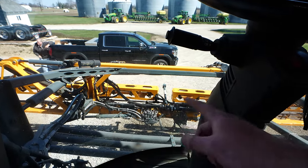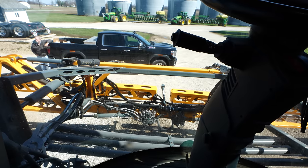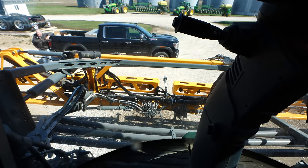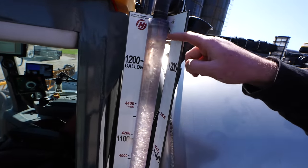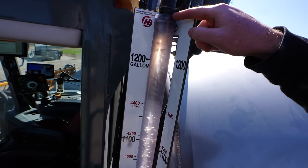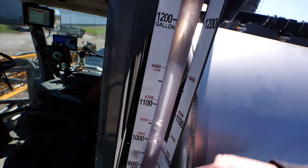That needs fixed, but the boom has to be on to recirculate with this precision system. Again, it's more of a patch type job. It's not a full recirculating boom like an Exactapply sprayer would have. Right now I've got the reclaim system and the agitator running, so you can see it's shuffling product around. Kind of a dangerous game I'm playing right now because I put an old piece of sight tubing on here and I don't have it hose clamped. So that could shoot off at any moment.